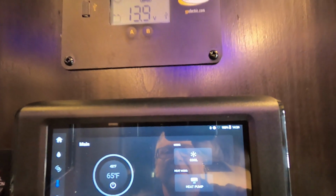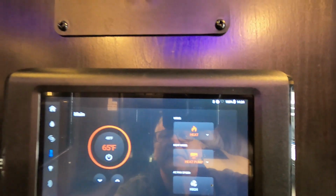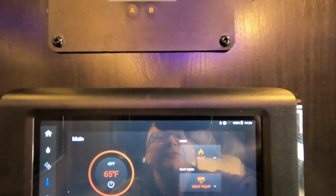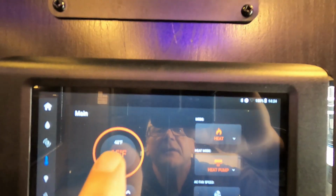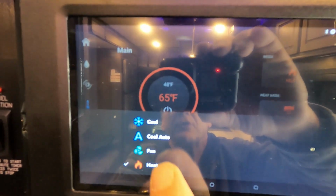Temperature. Let's go ahead and turn your AC on. Hear that cranking through the system and I feel it. Shut your AC off. Now we're going to change this mode to heat. Kicks your AC off, turns your heat on. Now I'm going to shut the heat off. Show you that working. And lastly, you also have just a fan or a cool auto.